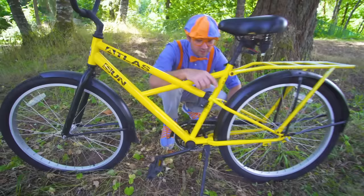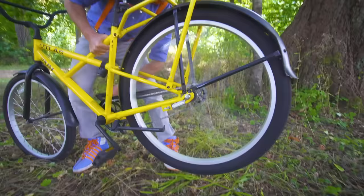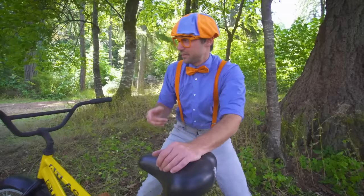Watch. See it spin? Whoa! And the brakes on this actually are the pedals too. Ready? Watch. See when you go forward this way with the pedals? Yeah. Counterclockwise if you're looking that way, but then clockwise if you're looking this way. So if you go forward, pedaling forward, the bike will go forward. But if you pedal backward this way, then the bike will stop.